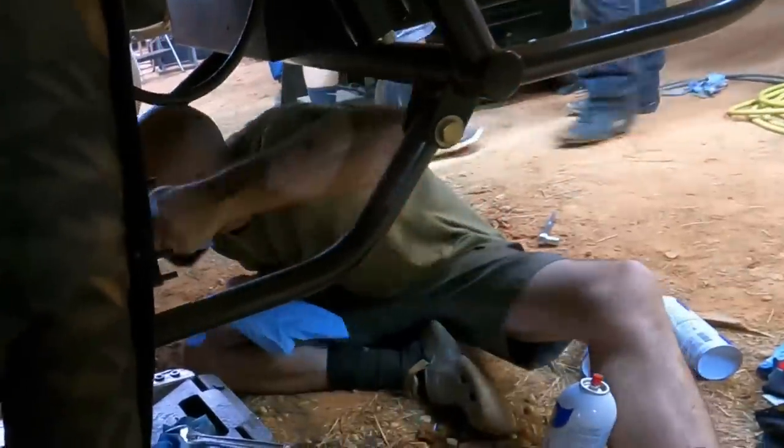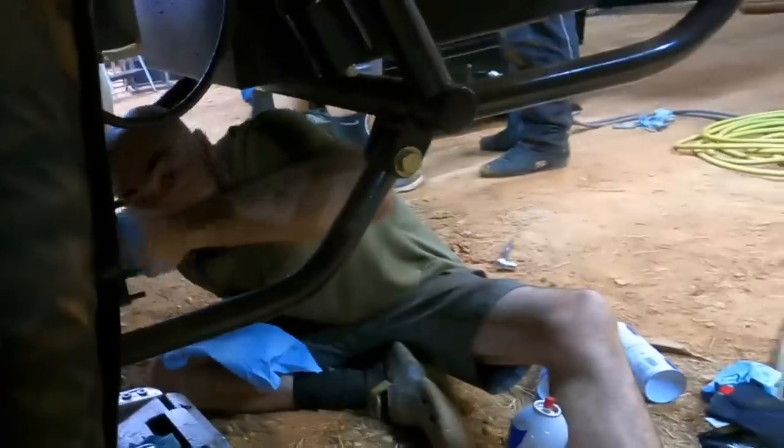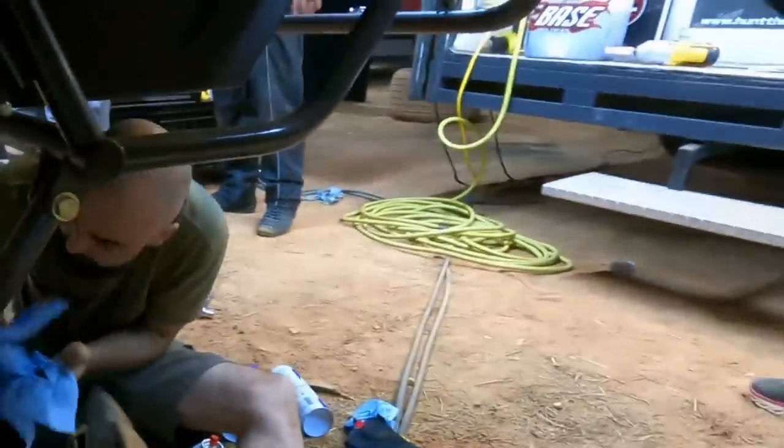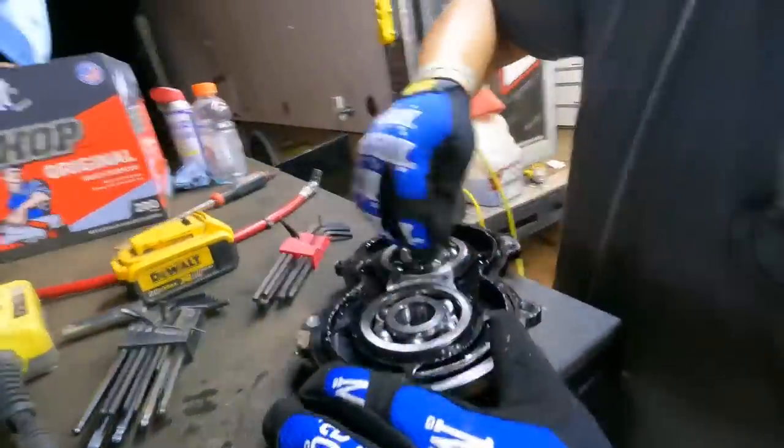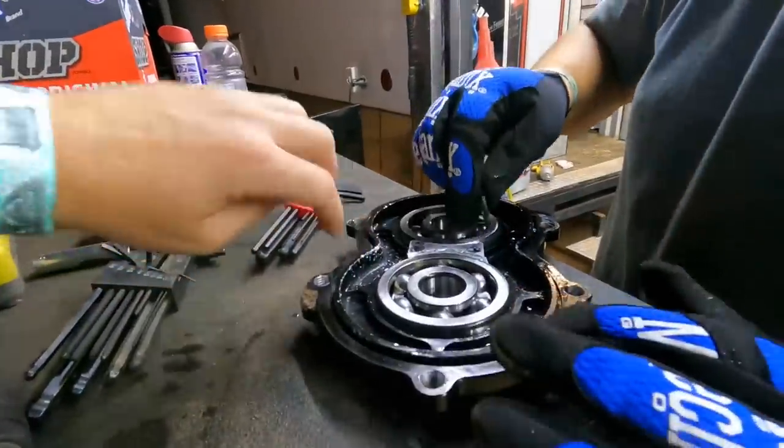Is the drive shaft spinning? Yeah, the drive shaft is spinning. I think we're good. Watch out, I'm gonna spin this. It looks good. It feels smooth. It feels fine. Yeah, dude. It's a little warm.